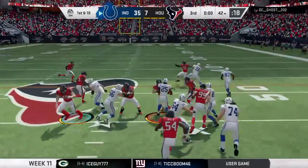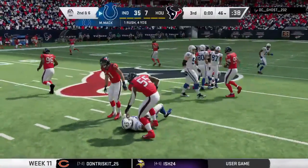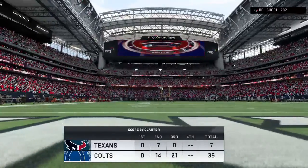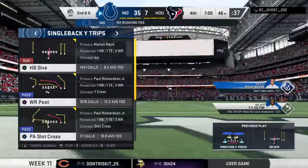They'll run it here. This is Marlon Mack, and he'll be brought down on what's going to turn out to be the final play of this 3rd quarter. Back now in Houston, a lot of folks starting to make their way to the parking lot. Their guys trail big here to begin quarter number 4.